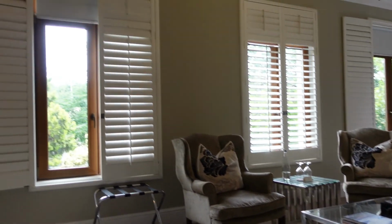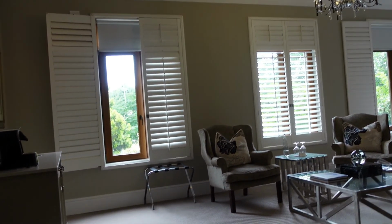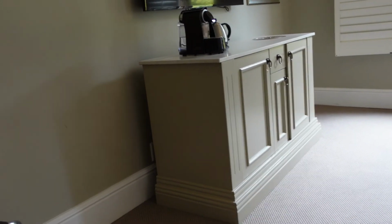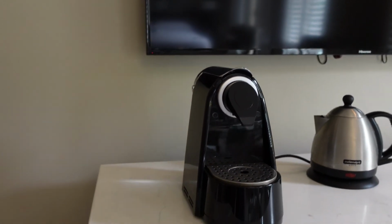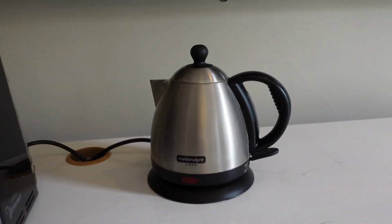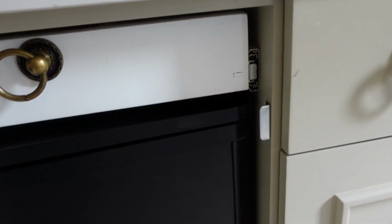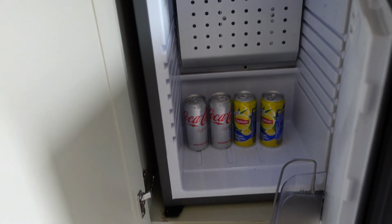This is called a courtyard suite. So it's actually not in the main hotel. You have to walk a little way before you get there. So first on the left, we have our very important television. And then you have your even more important coffee station right here. You have tea, a kettle so that you can boil water for tea. Down here, you have your mini bar. So if we open it up, you have some complimentary drinks in here. If you want more drinks, you just have to call reception.